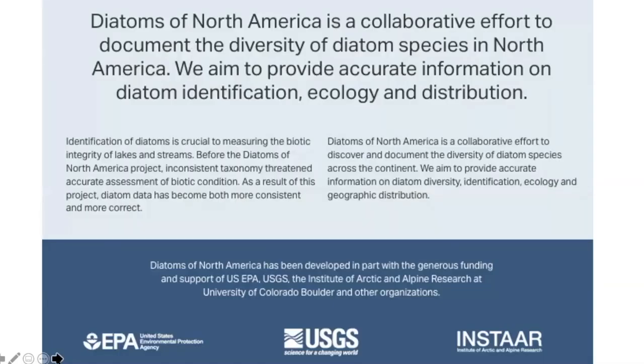So that was kind of a quick ride through the diatoms. I wanted to end here with just a little pitch of the Diatoms of North America project, which is the project at diatoms.org, and how the group that I'm working with is working to develop this web resource so that people can learn more about these organisms.